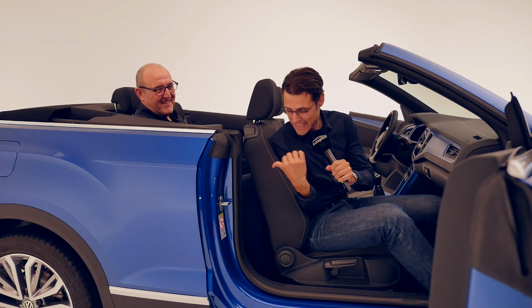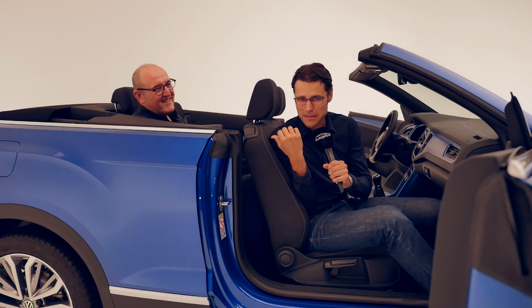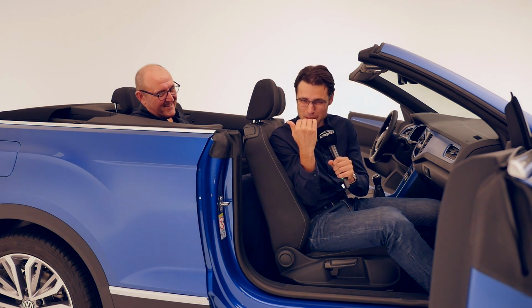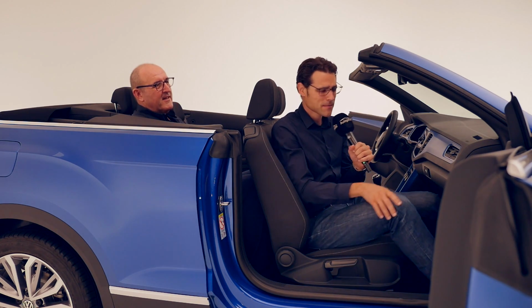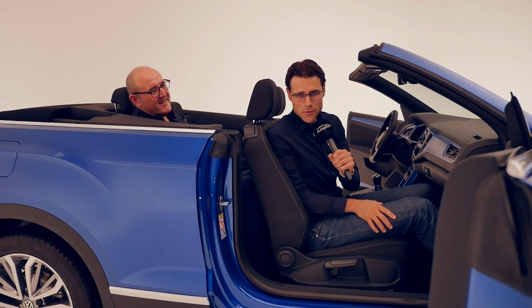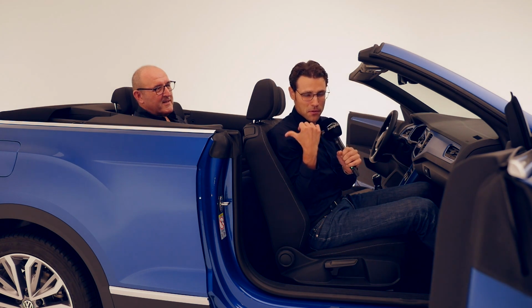And then he directly fits in here. Holger is not small, but a little bit smaller than me in height. Yeah, that does fit from the knees, but I'm not sure if we would drive 200 or 300 kilometers with that, but it's possible. But that's also for 3 adults.